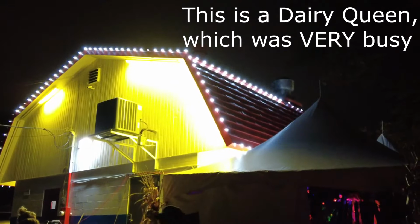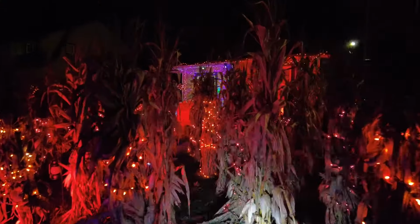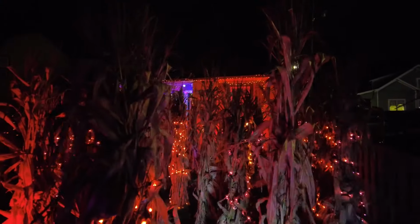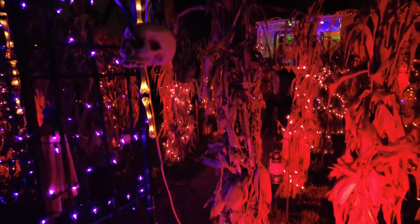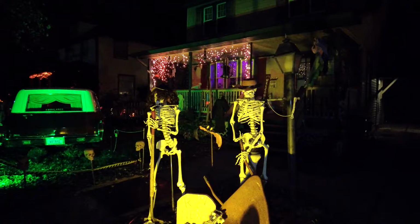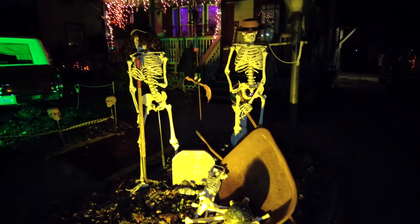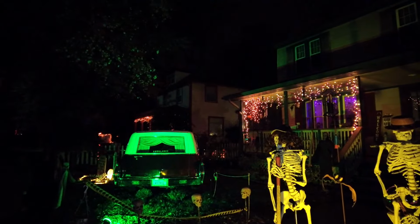And across the street, while I'm not going in and through there, they have a couple of tents set up with a little scare house. All right, finally up to our first house on the other side of the street. And it's another cornfield. This one's all lit up, it's strobing. There's something going on the porch, but I can't quite see what it is. Look at the scene over here, a couple of skeletons getting ready to bury those bones. And that back there, while it looks like an old hearse, it's actually an old ambulance, probably from the 60s.